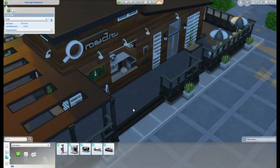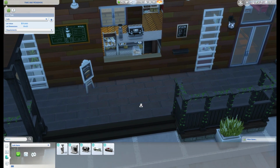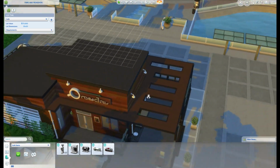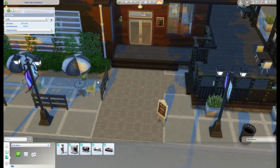I just love this. It's so cute. I love this little outside pickup window. Yeah, they just did such a good job. So it wasn't a really big overhaul. But enjoy this one, and then I'll come back for the next one that I'm going to tackle.